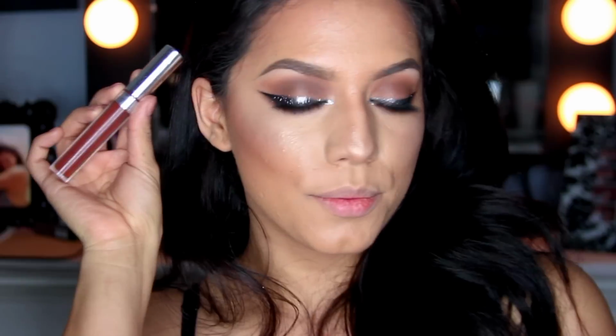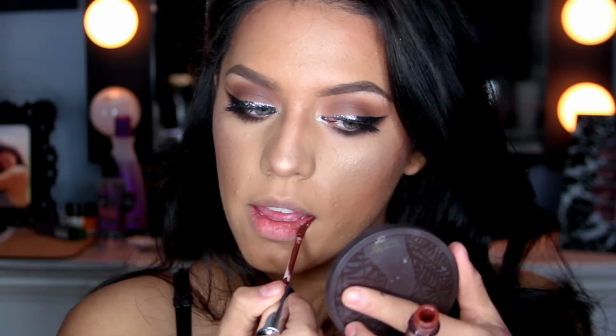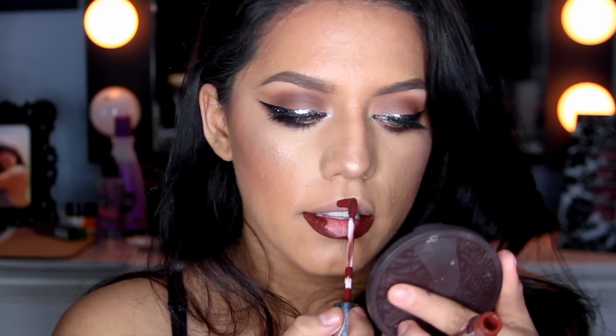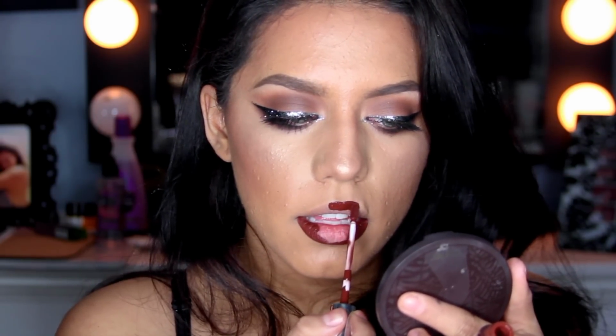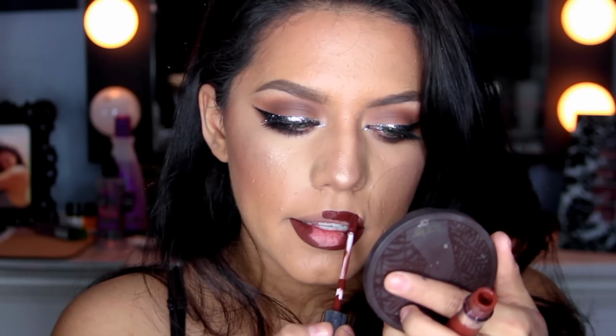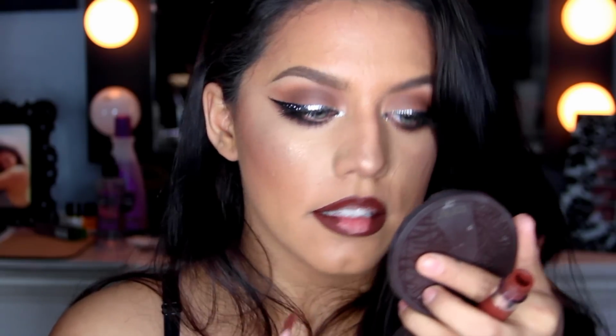I'm taking the color Limbo from ColourPop. I'm just going to use this to outline the shape of my lips, and of course I'm going to just overline the tops of my lips just to make them a little bit fuller. And since we are going to create an ombre effect, you just want to outline. And for the inner part of my lips, I'm taking the color Outlaw from Kat Von D, and I'm just going to fill in the rest of my lips.